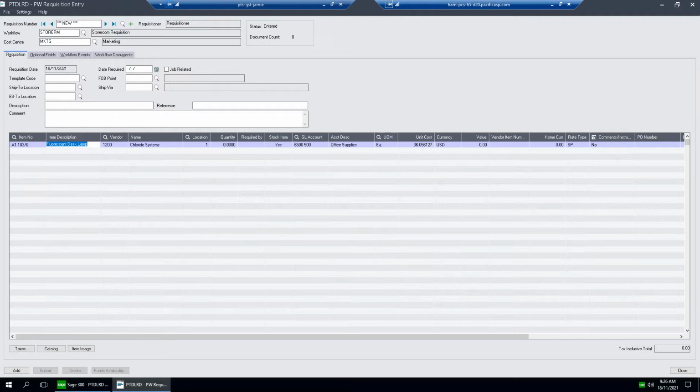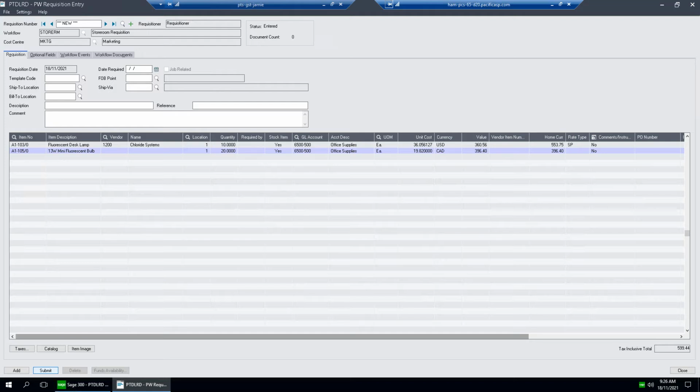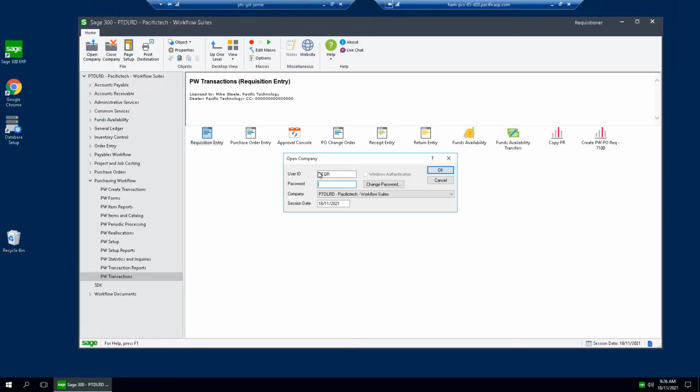Now the vendor field pops up, but that's not utilized. When it's creating an internal issue, the vendor field is ignored because it's coming from the stores. And so now we submit that, and we can see it's gone to the division manager. So obviously the whole purchasing workflow provides the approval process before the internal issue is created.